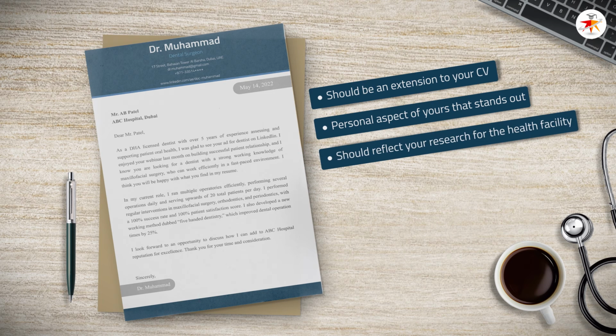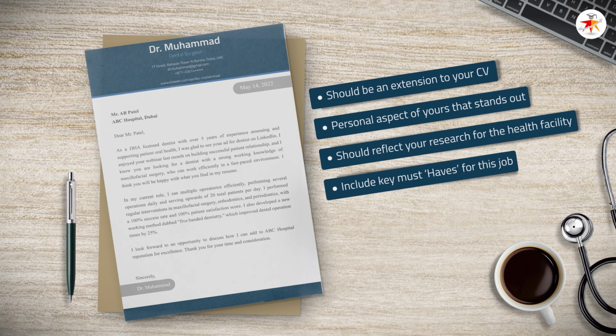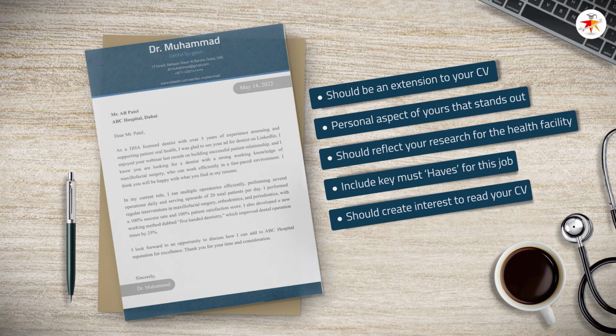It should show that you have done some research about the position or the health facility you are applying for. Make sure to include key must-haves for this job, which will showcase you as a unique candidate. It should create interest for your prospective employer to read your CV. It shouldn't be too long.